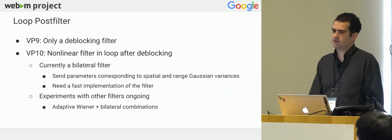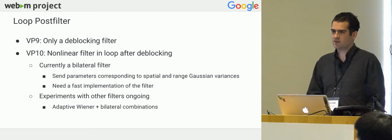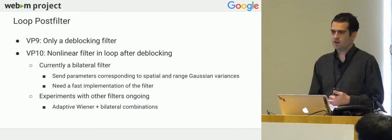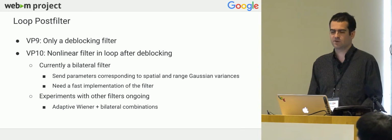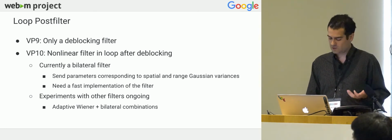So filtering. VP9 has a deblocking filter that's done both on the encoder and decoder so that you have cleaned up reference frames so that block artifacts aren't propagating. In VP10, we're looking at adding a nonlinear filter to reduce other classifications of artifacts as well. We have a couple different experiments. We have a bilateral filter and an adaptive Wiener filter that we're both still playing with.